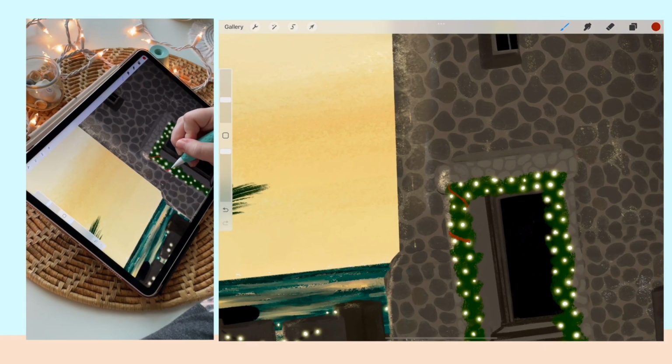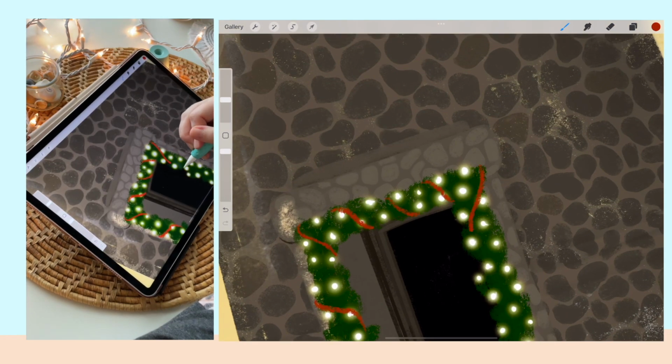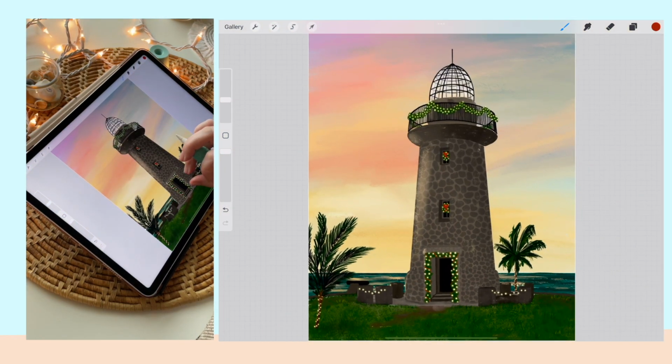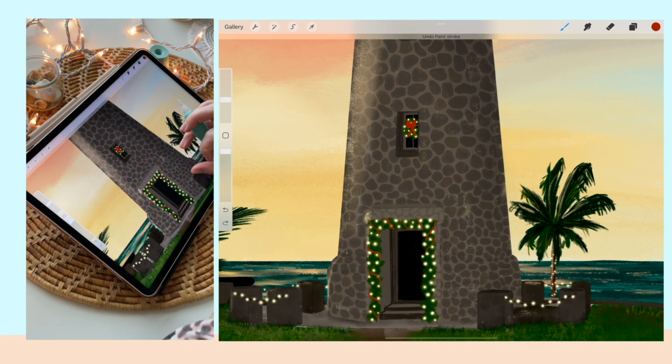I did use a bit of a reference for the sky because of the location of this one. I wasn't sure exactly what type of sunset sky you would get because of its location. You wouldn't technically get the sun going down on the horizon, so I wanted to look that up. So I did, and that's how I came up with the sky. So we're just gonna finish this up here, and that is it for decorating the Boca Chita Key Lighthouse.